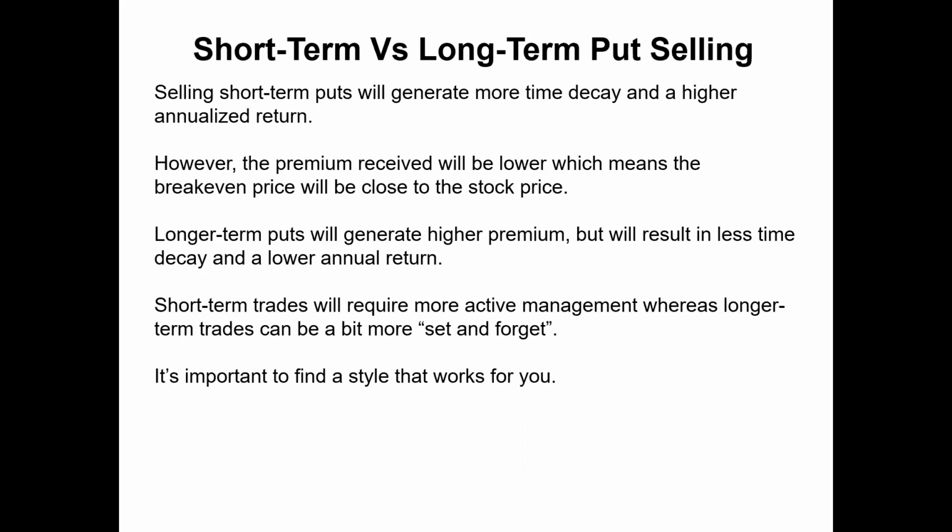It's important to find a style that works for you. If you have a lot of time to dedicate to this type of strategy, you can go with the short-term trades. If you don't have a lot of time to be watching the trades, watching the market, you might be better with the long-term strategies.